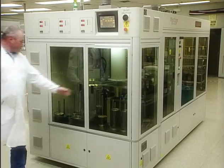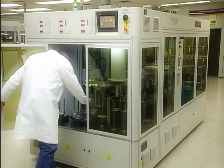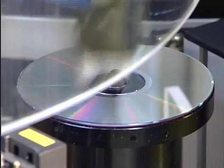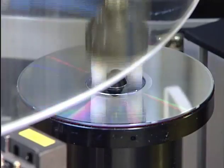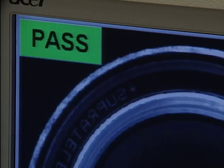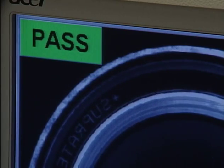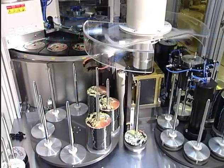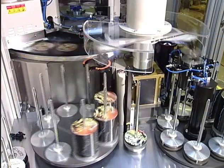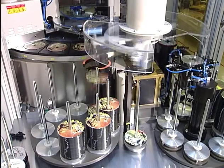After replication, the CDs enter the printing process. Here, a camera recognizes the code engraved on the inner hub of the disc. Any disc that does not match the code for the order is remembered by the printer and removed from the process. This again ensures that you receive the proper order with the proper label.